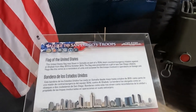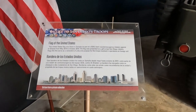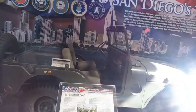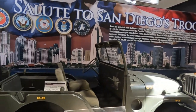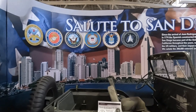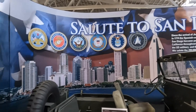Flag of the United States. It's awesome. So this is the one that was flown in Somalia. Okay, cool. And I like the beautiful backdrop of downtown San Diego in the background. Right here you have the six different logos of the military branches, with the newest one being the Space Force.